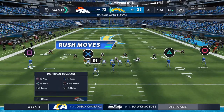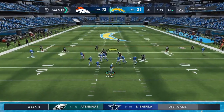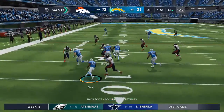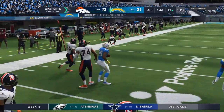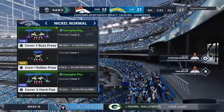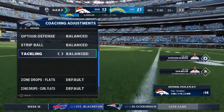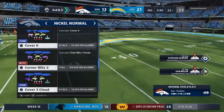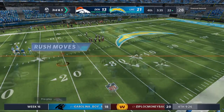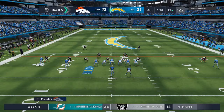Now they face a 2nd and long following the holding penalty. Back to throw here, Herbert. They'll try and set up the screen. It's complete. And able to break 1 tackle, but then quickly brought down. But a nice little gain. Another nice pickup through the air, and I think a lot of people might expect him to run the ball in this situation, Brandon, but with this lead, they're electing to throw the football. Swings, slants, quick outs, things that they consider safe. The Chargers on 3rd down, 2 for 5 to this point. This will be 3rd and 5.